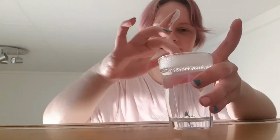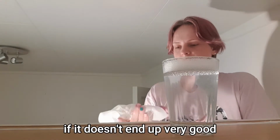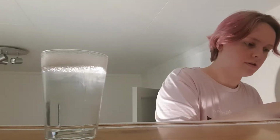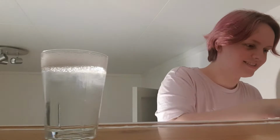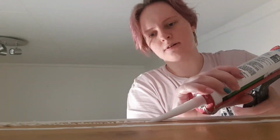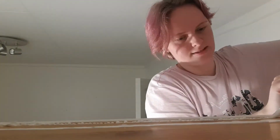Hopefully this will just, I don't know, magically make it better. Okay, well, if it doesn't end up very good, I'll just put sparkle on top. Don't ask me what this water's supposed to do, but it does something and I've been told to do it. So I will. So here I'm filling in the second ridge on top of the closet because there used to be this headpiece, so to speak, on top there that I removed.